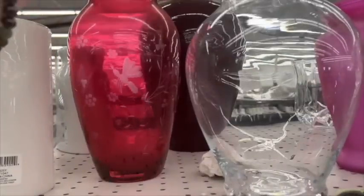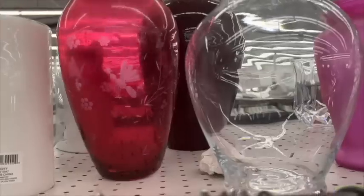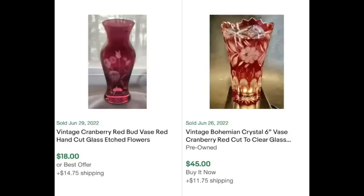So this really caught my eye. My grandmother collected cranberry glass and other types of pink glass, but there's a lot of fake cranberry glass. At first I thought, oh, this is really pretty. Cranberry glass, it's etched, beautiful. So let's talk about cranberry glass.